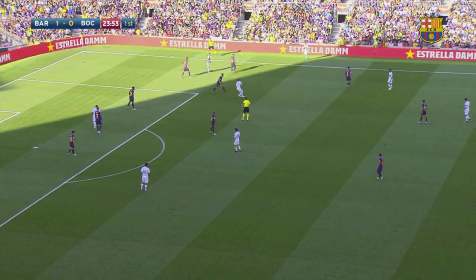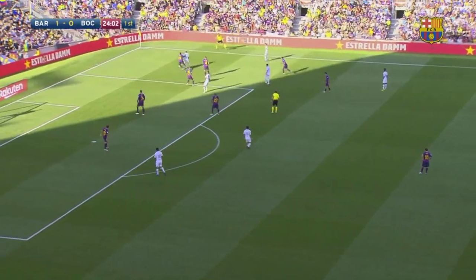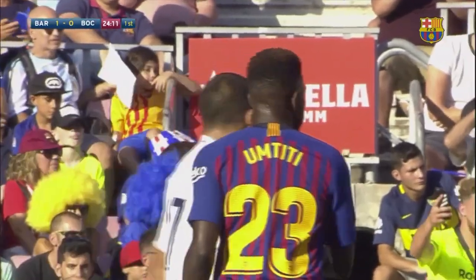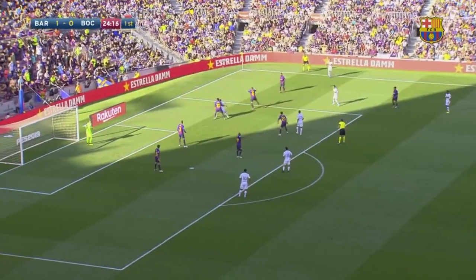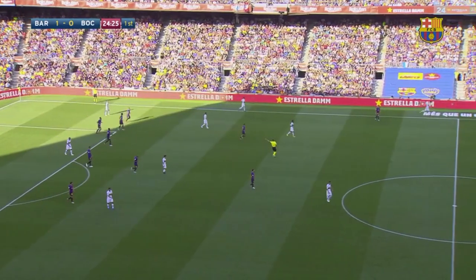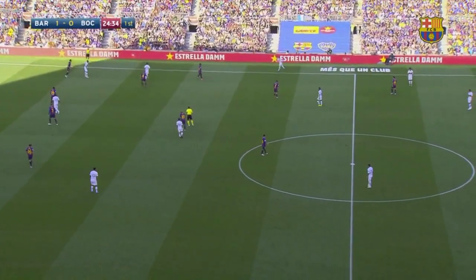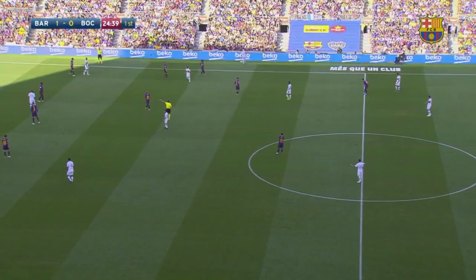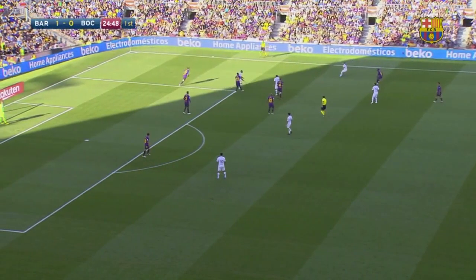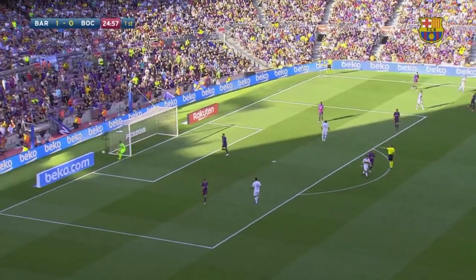Ter Stegen yet to be tested in this game. Obviously not there, but it'll be another throw in. This time headed away by Rakitic. Malcolm, his left foot, which is by far his better leg, is it? Throw in to Boca Juniors. Pretty solid in the middle with that trio of Coutinho, Rakitic and Vidal. I'm sure we'll see changes at half-time. Poorly delivered there, it'll be a goal kick to Barcelona.